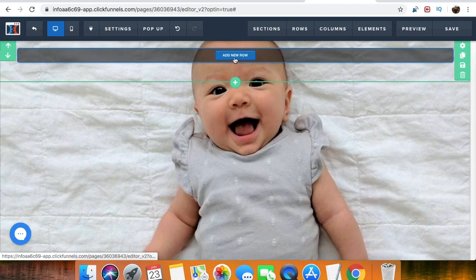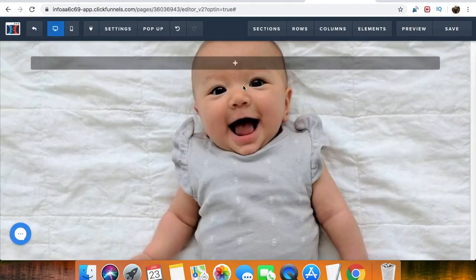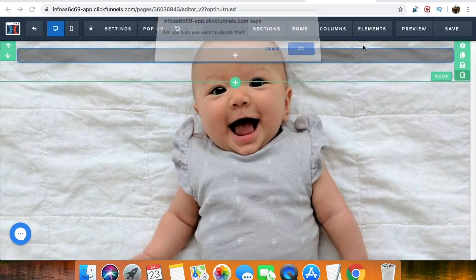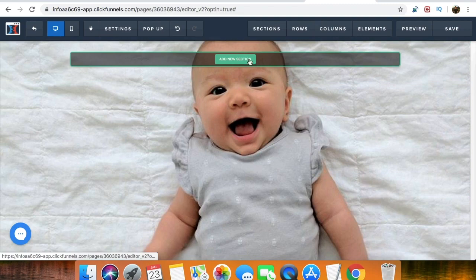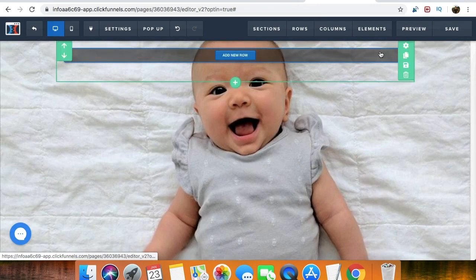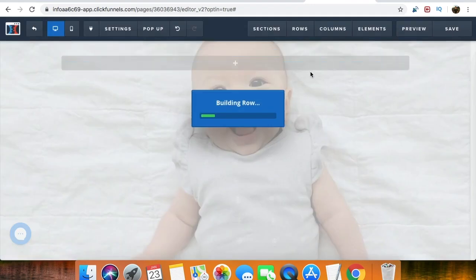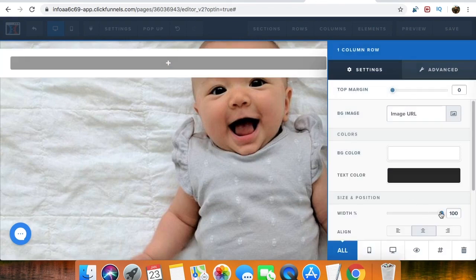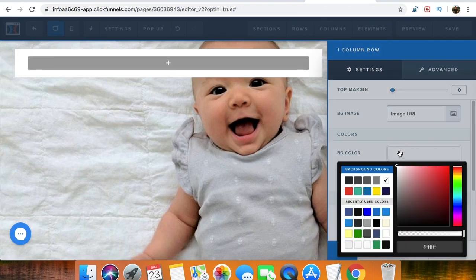Now I'm going to add a simple one column, add element. I'm going to add a background on this. I'm going to make this skinnier. Okay, so I'm going to delete this. I'm going to add new section. I'm going to go medium, like this. Add new row, one column. I'm going to add a background to this, background color white, and I want to put it at 90%. And then transparency, I want it down to 50% like this, or 70% like this.